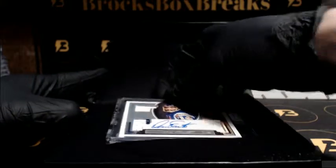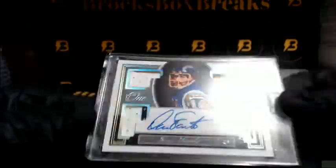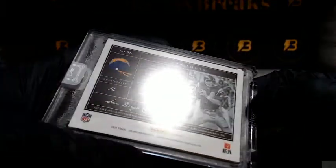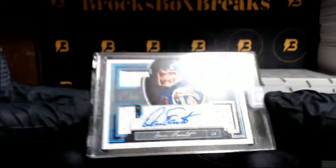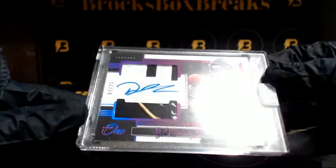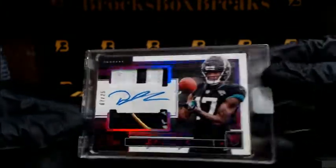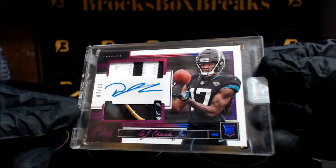Look at this. 3 out of 5. Dan Fouts going on to the Chargers. 3 of 5. Yeah, it is game-used material as well. Very nice. Cool one for the Chargers. And last hit, guys. Good luck. 7 out of 25. Sweet piece of the logo right there, the jaws of the Jaguar. Out of 25, shark for the Jaguars. Very nice. Yeah, no problem, Lance.